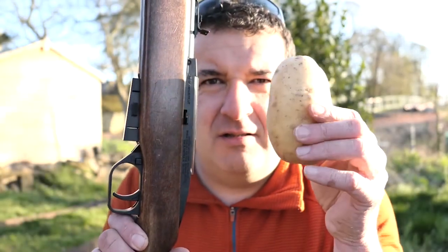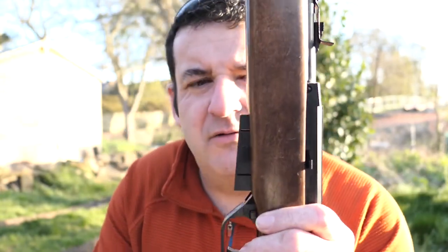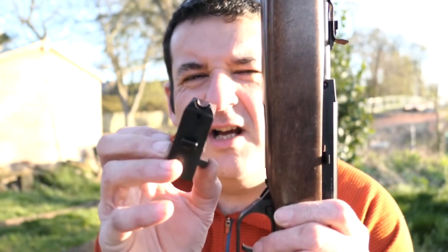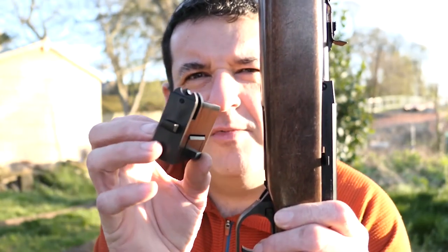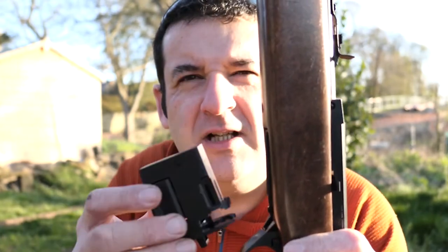We also said we were going to try and mash a potato with this. This is a potato, and this is a Crosman 1077. This is a CO2 powered rifle, which is a repeater. It takes a sort of revolving drum of .177 pellets. It's not the most powerful air gun, but you can fire 12 shots as fast as you can pull the trigger.